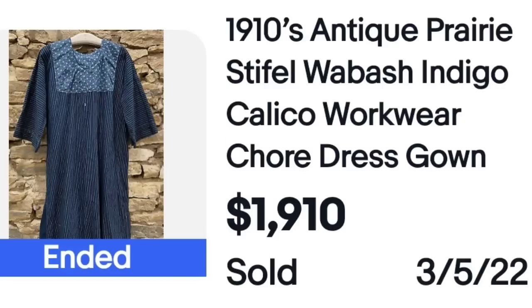All right, we are up to the highest item. I hope you have enjoyed this kind of deep dive with me into nightgowns. This is a 1910s antique prairie wabash indigo calico workwear chore dress. So another one that is over 100 years old. It sold for $1,910. So watch for these antique ones.